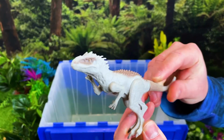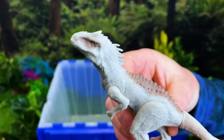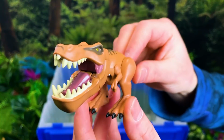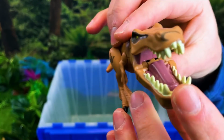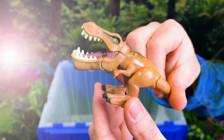We've got a miniature Indominus Rex right here. Very neat. And a little tiny, what is that, a T-Rex? What do you think that looks like? That is a massive jaw. Look at the size of those teeth. It's got a huge head and a little body.